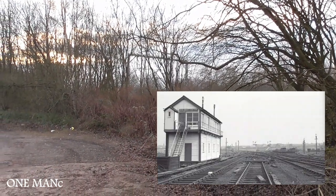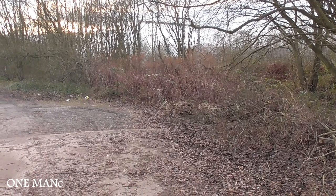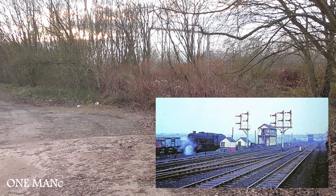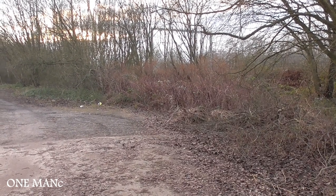Although this was the end of the line, there was also another spur which is still alive, and that connected Ince Moss Junction with the West Coast Main Line. But yes, this is where the Welley Loop finished. So I'm now going to leave you with some video footage of this Welley Line in action. Enjoy.